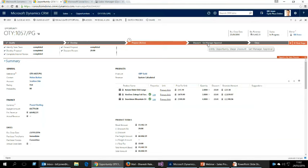So what you can see here is that we've not just got the standard business process flow, but we can include branching logic as well. So at certain points, with different types of opportunities that you have, you can go off in different ways depending on the information that is at hand. So we can do all this great stuff within Dynamics CRM.